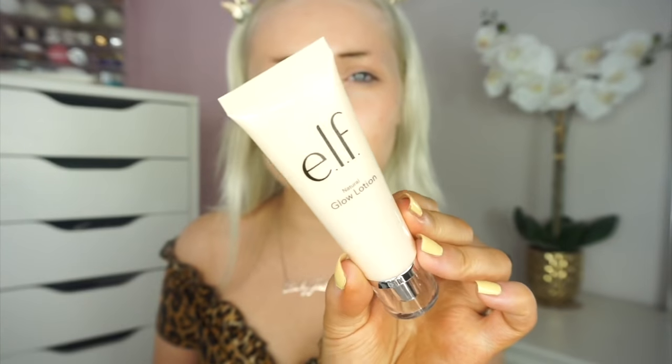Look how fresh and healthy that's made my skin look. Oh wow. That is so pretty. Oh wow. That's the e.l.f. Natural Glow Lotion.